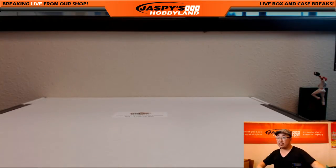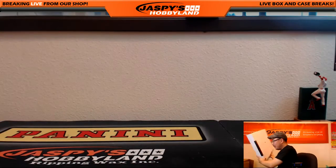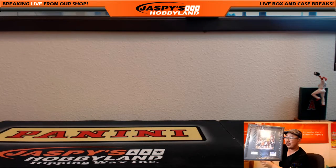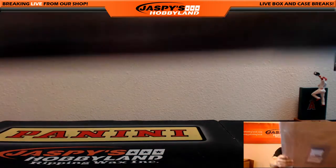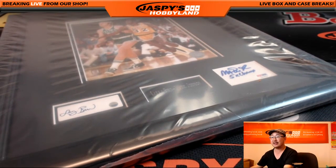All right, ladies and gentlemen. That was random category break number two. Now I do have to randomize this framed bad boy right here. Larry Bird and Magic Johnson. There it is. Larry Bird and Magic Johnson. That would be L and M.